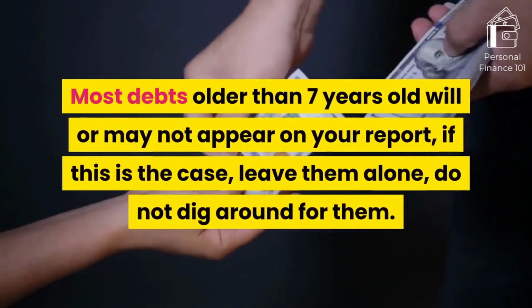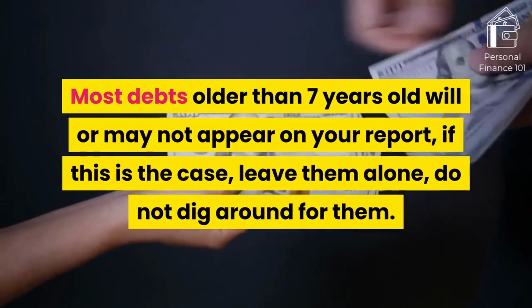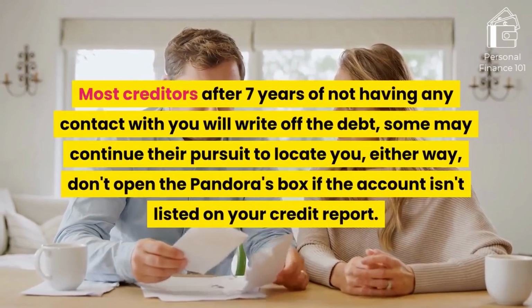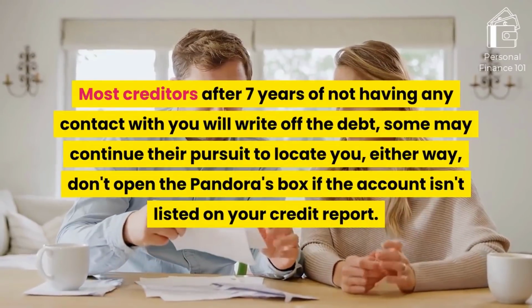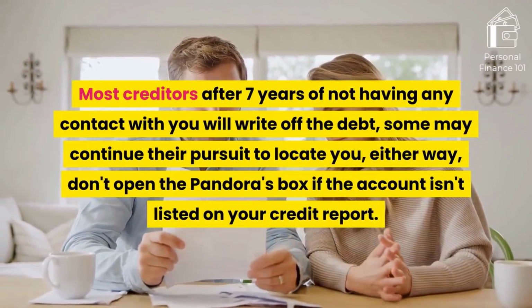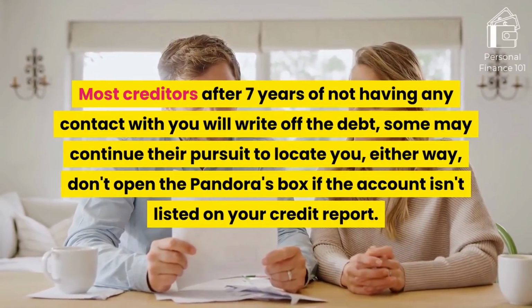Most debts older than 7 years old will or may not appear on your report. If this is the case, leave them alone, do not dig around for them. Most creditors after 7 years of not having any contact with you will write off the debt. Some may continue their pursuit to locate you. Either way, don't open the Pandora's box if the account isn't listed on your credit report.